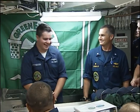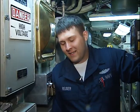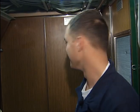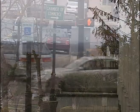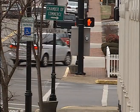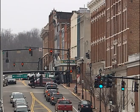Here for different reasons, some looking forward to the next step in their career. Some looking forward to seeing the love of their life waiting back home. Some just looking forward to getting back home. To the mountains of East Tennessee. And that's where this story began, isn't it? Where people who may never know it live their lives every day with an undeniable presence on the other side of the world.